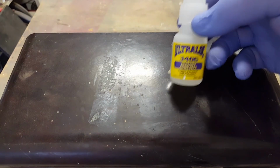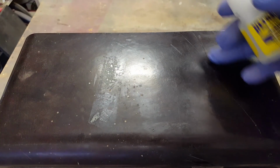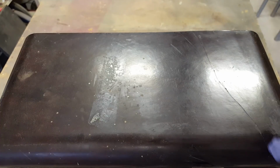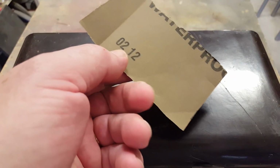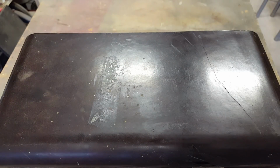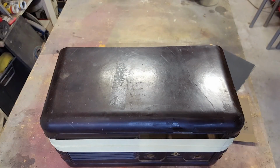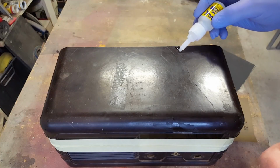I got some super glue here. Pull the case together. I will just pour it on here and it'll wick into the crack. And then I'm going to try and wet sand it with some wet and dry, see what happens. The worst case is I'll get super glue everywhere. I'll still super glue the crack together. Okay, so I'll give this a go.